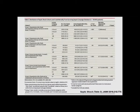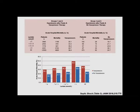I look at the Sepsis 3 document that was published less than a year ago in JAMA. And in Table 3, they look at mortality in relation to 3 conditions: the responsiveness to fluid, the use of a vasopressor agent, and whether or not the lactate was elevated. I rearranged the table, and this is what I found.